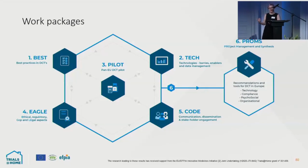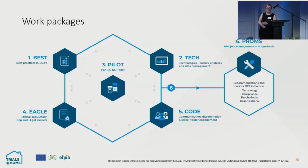We're also running a pilot study in Work Package 3, so we will be comparing different arms. We will be looking at a hybrid arm, a traditional arm, and a fully remote arm, and we will compare these to see how a clinical trial can look in these different areas. And we have a regulatory work package as well. I think there's a talk later today about regulatory issues, so I'll be very excited to see that. But this work package is focusing on challenges through ethics and producing guidance, etc.